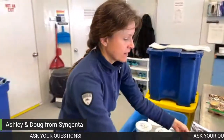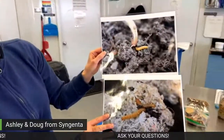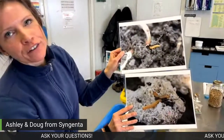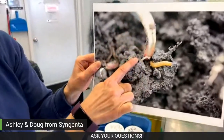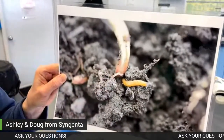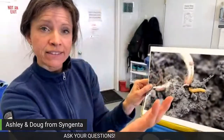Okay, so these are wireworms. And I think when you look at the picture, you can kind of figure out why. So we'll focus on this picture. This wireworm is attacking a wheat plant. And what it does is it burrows right through the bottom of that plant and it'll kill it outright. So where a grower thinks he's going to have a big plant that will produce lots of grain, now he doesn't.